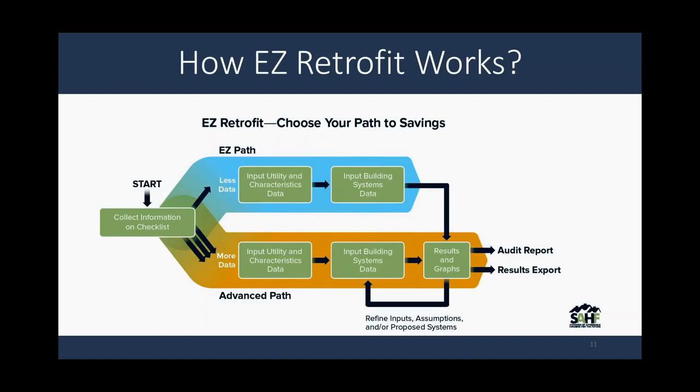The second step is the data input and data entry. The tool requires basically 3 kinds of data. First is the building characteristics data, which is about the general information for your building. The second is whole building utility data, tenant and owner paid data. And last but not the least, it's the data about your systems and equipment, which falls under those 10 categories.